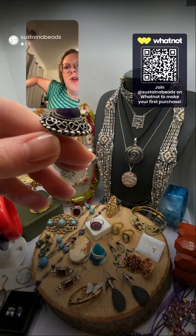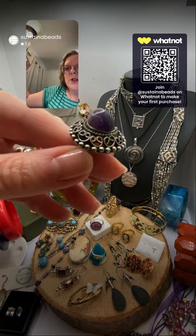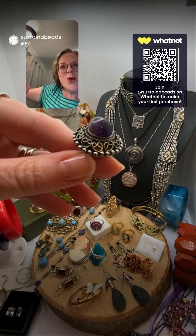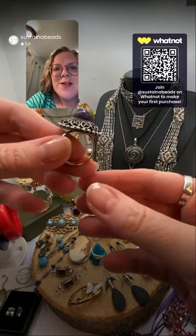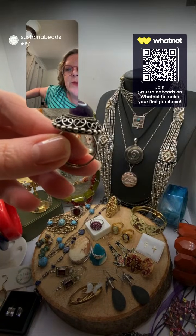Oh, I just realised I've got the wrong light on behind me. Let's see if we can improve the situation. That was hot. Does that improve things a bit? I don't think I can sit under this light actually, it's too hot. Let's turn the little one off.